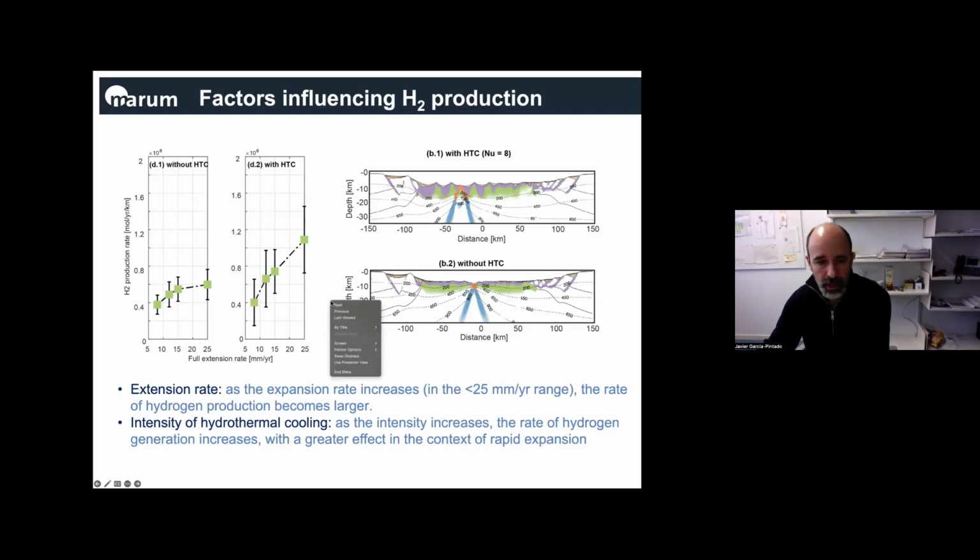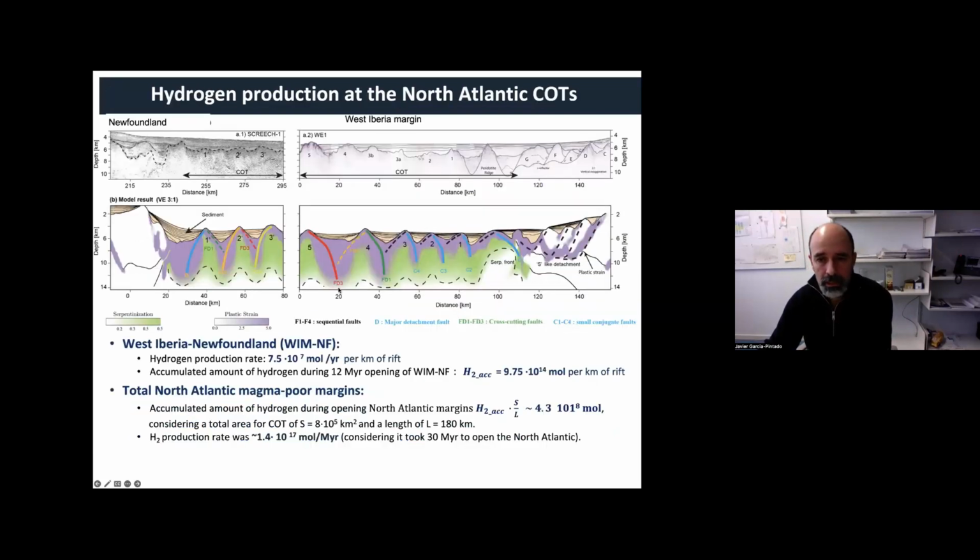So I'm coming back, and in the end, we go to bulk numbers. This is an example of the final state of the model. When you have some peridotite ridges, this is well known in the West Iberia margin, which relates quite well with the simulation that he got at this point. And all in all, the big number that he got is that the hydrogen production rate is 7.5 times 10 to the power of 7 moles per year per kilometer of rift.